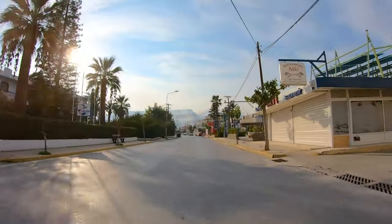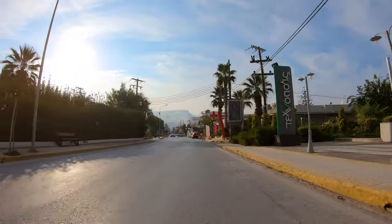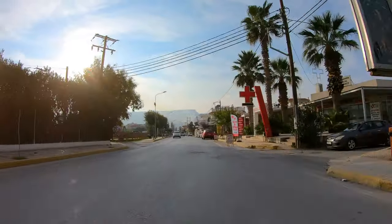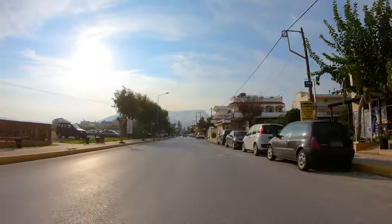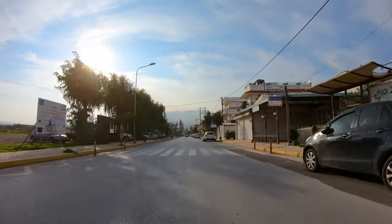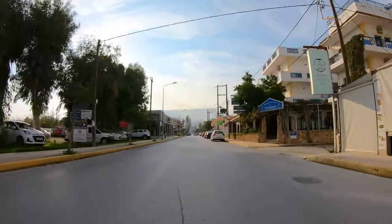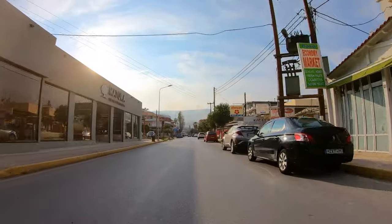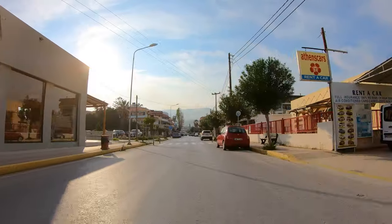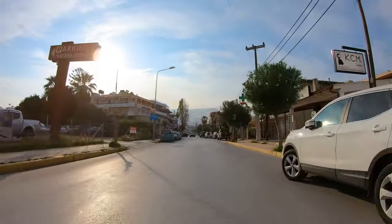What we have here, No Time to Die, is in the cinema here. On the right side, this is an area where they have a cinema and some coffee shops, bars, things like that. But obviously you need to be vaccinated in order to get inside the cinema and watch the movie.